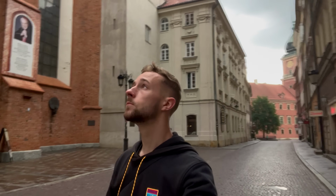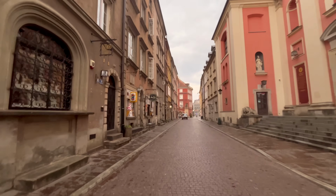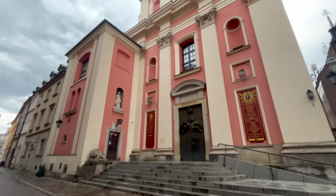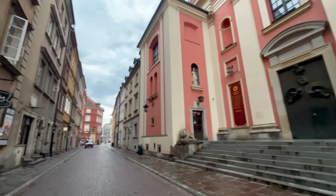I have to say, the cobbled streets were strangely quiet in the early hours of this Monday morning, which made for quite pleasant viewing as I browsed through the streets until I made it to the Old Market Square.